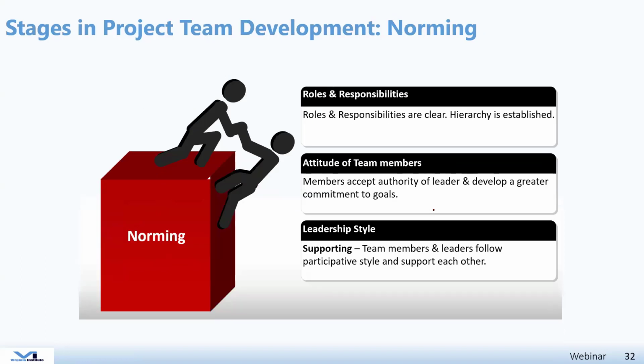And the third stage is norming. When everything becomes normal, they understand each other's requirements, the team members get to know each other, they know their goals, then you can move as a leader to what we call a supportive leadership style, where you ask the team members to participate in taking decisions related to the project because they are more mature. They have job maturity, knowledge, competence, skills, and they have psychological maturity where they are confident and competent about their work.